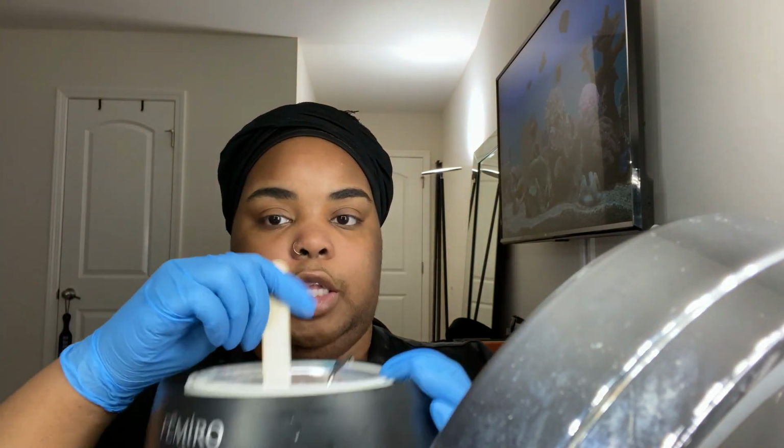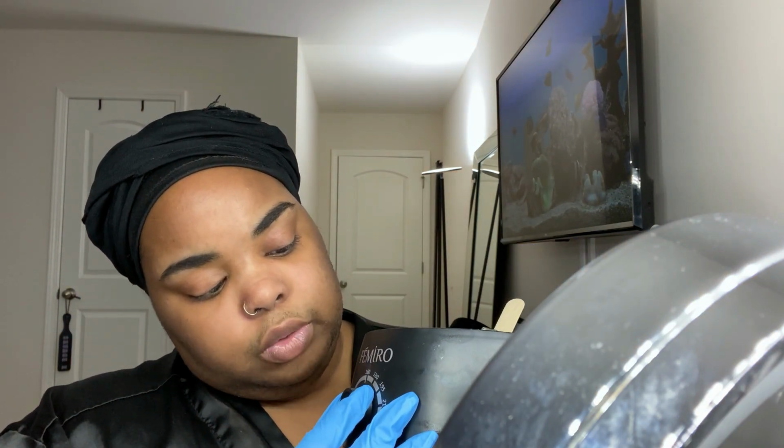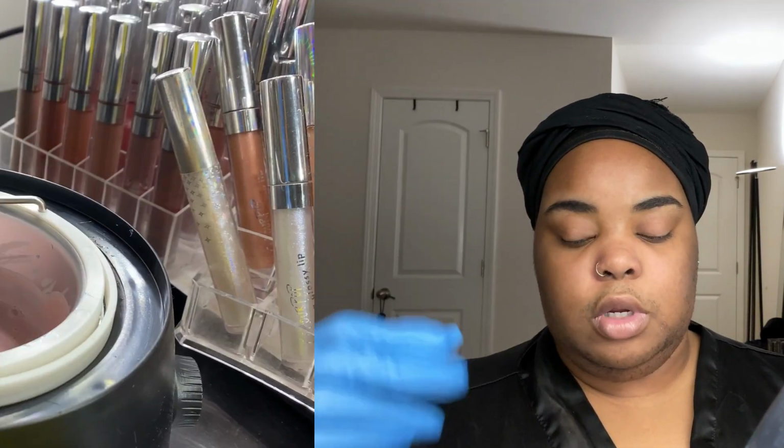It is a little thick, so at this point I'm just going to take it down from 195 to about 170-ish. So it's still going to continue to melt, but I want it to be not too hot on my skin. And what I meant to mention is the powder is only for if you're oily or sweating or something, and you're going to take a little bit of that and pat it. I have it plugged into my vanity.